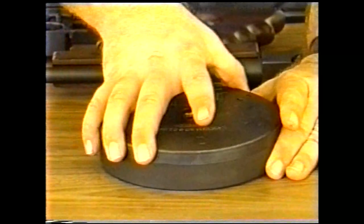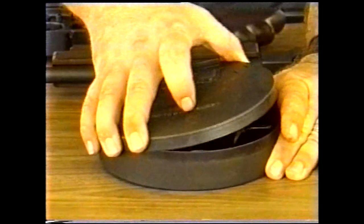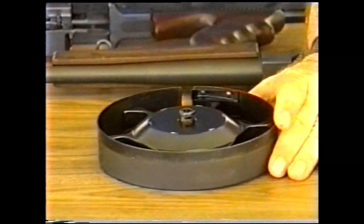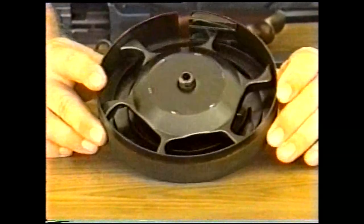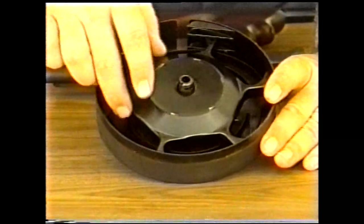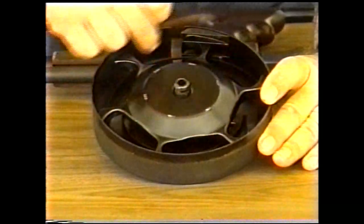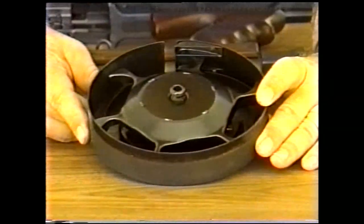The top then is lifted off of the bottom of the magazine. The front of the magazine is lifted off of the back of the magazine. Inside the magazine, you will notice fingers and spirals. The cartridges have to be placed between the fingers and along the spirals in this method. We'll show you how to do that right now.